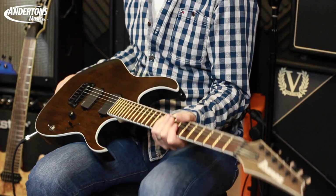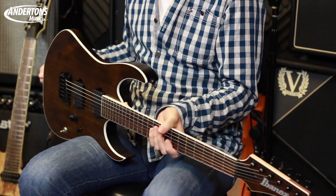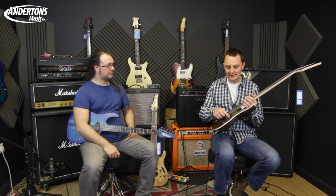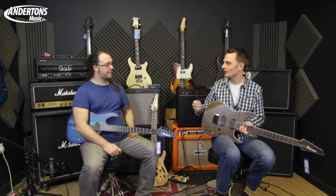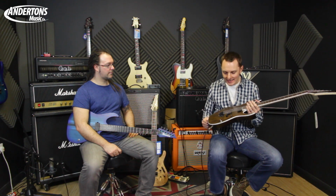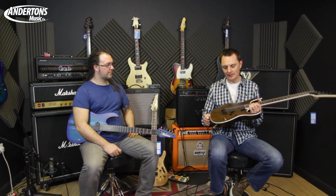And so Ibanez came out with the Iron Label range about 2 years ago, and it's just a great value, awesome looking, great playing, great sounding guitar to rock with. End of story. Not trying to be a jack of all trades. It's a rock metal kind of guitar. And this is an unbelievably affordable limited edition Iron Label guitar.